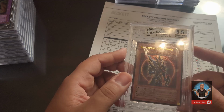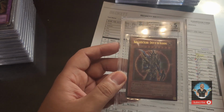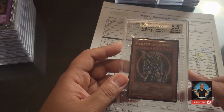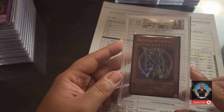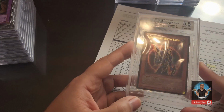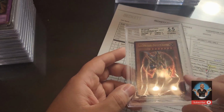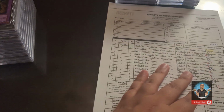I'd say anywhere from like a 7 to an 8, and that's definitely a huge difference, because this at an 8 would sell for $700. At a 5.5, this card is probably worth $400, $300 tops. And again, this is one of the most coveted cards in the entire Yu-Gi-Oh gaming, within the collector community. So very disappointed with that. Definitely going to go get that regraded.